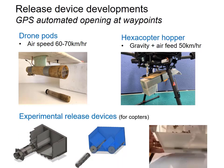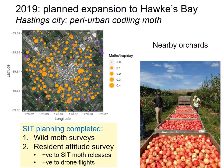We've also been looking at experimental release devices, namely for the copters, in terms of trying to achieve different delivery systems and better moth survival from the delivery system. In 2019, we planned expansion to Hawke's Bay.